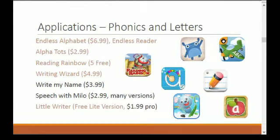Speech with Milo is a speech app that builds basic sequencing skills by ordering 3 cards showing Milo and his friend Melvin performing a task, and then offers a reward. So, the cool thing about iPads is that the students are getting a, quote, reward when they complete tasks, and it's a digital reward, so they still feel like they're getting something even though it's not an actual physical thing.